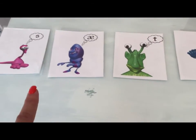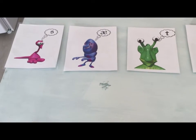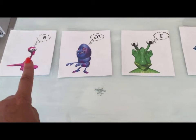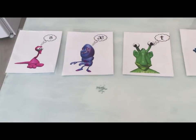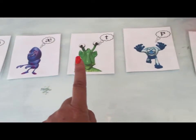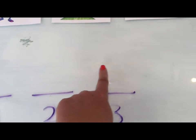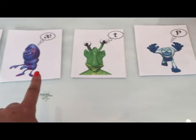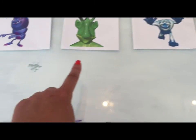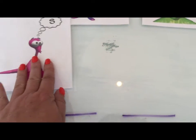We need to first know, right, I like to lay them out in the order that we actually do to cover the code explicitly. So we've got s, a, t, p, i, n. So it also helps the children remember, sat, pin, s, a, t, p, i, n. Okay, so if we've got sat, s, a, t, sat. So which monster do we use to sit on here? We need the monster s. So we put him on here.